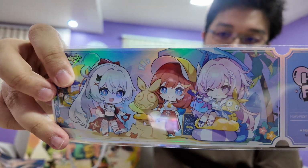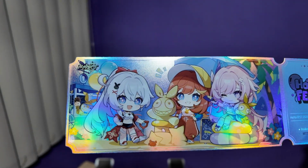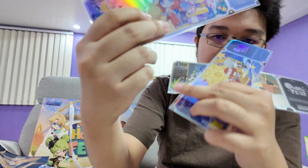That or I forgot. I don't know which one is the correct one. But either way, this is the Hoyofest Honkai Impact 3rd one. I believe that's Kiana, and there's Alicia. I think this is the new character for Honkai Impact 3rd Part 2.